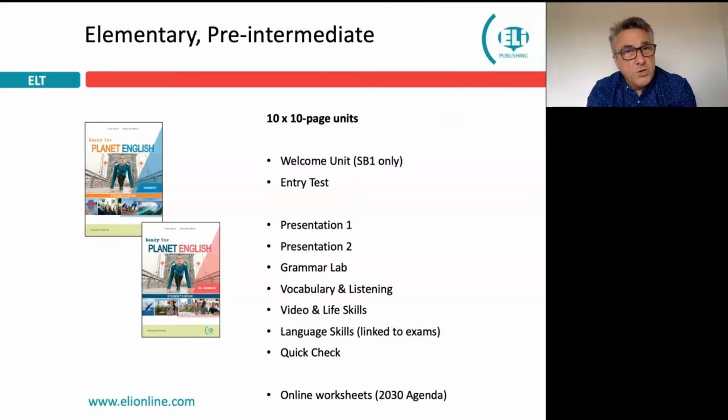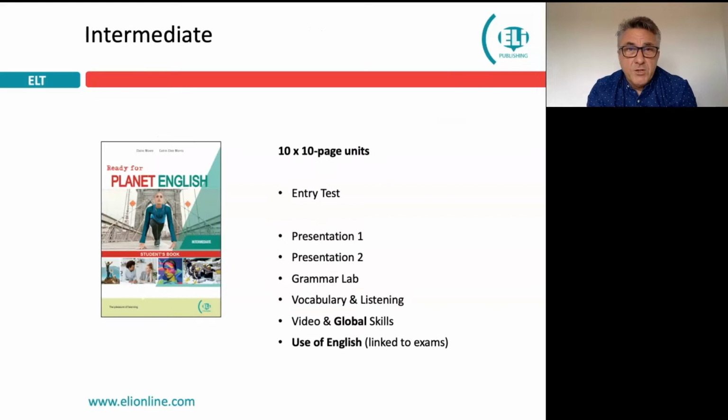And there are online worksheets to go with the Ready for Planet English course, and they are connected to the Sustainable Development Goals. As we know, this is a crucial part of teaching these days, and it's vital that it's in English language teaching lessons, because if we're going to teach content meaningfully, then it doesn't get much better than trying to get our students to be positive citizens in the world and making a difference. And sustainable development goals have become a huge part of many curricula around the world. So the book and the whole series covers that too.